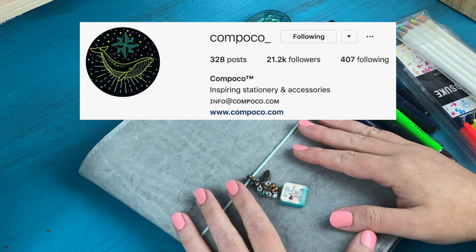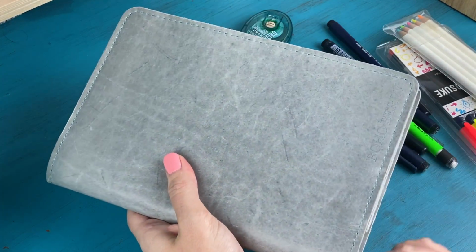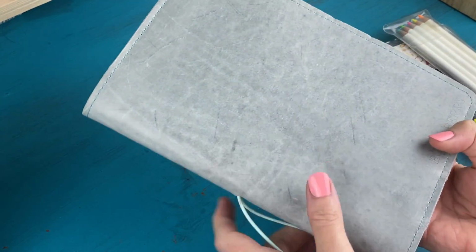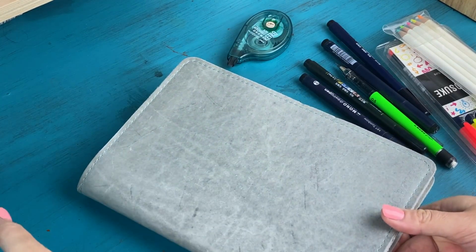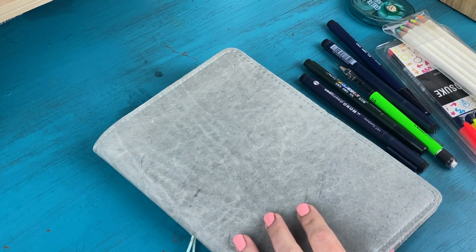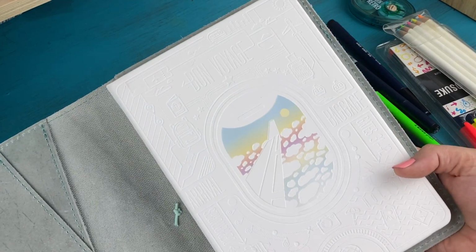So I grabbed a dot grid journal that I had ordered quite a little while ago from a company called Compoco. I'm going to open this up and show you. Right now I have this in a Foxy Fix Perfect Fit cover. This is the Leuchtturm 1917 Perfect Fit cover, so it doesn't actually perfectly fit my current notebook, but it's pretty close. I'm going to try very hard to stay in frame. I'm using my tripod today because my overhead clip broke. So I apologize in advance if I go out of frame, but I'm going to open this up and just show you this beautiful journal.